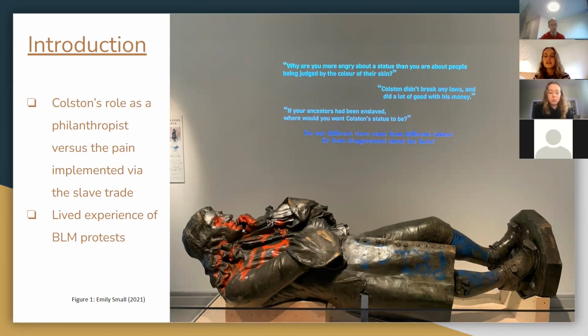This interest was exacerbated by our experience of living through the Black Lives Matter movement, with some members of our group attending protests similar to the ones that resulted in the toppling of the Colston statue.